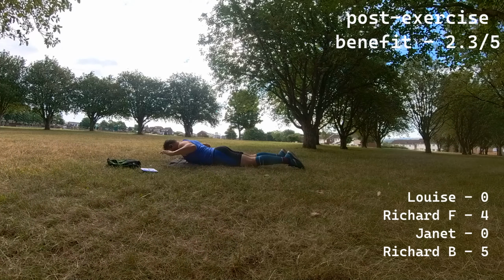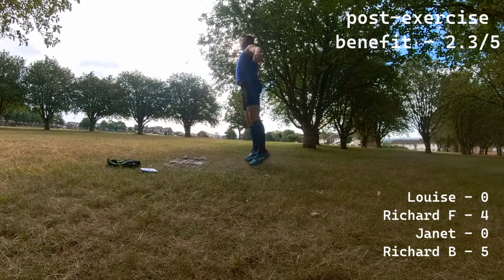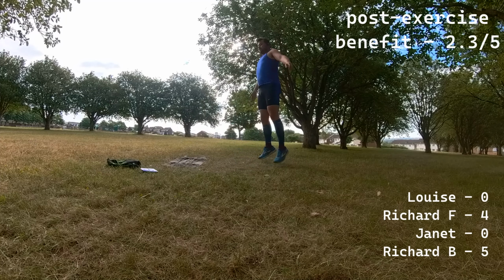So I asked my testers, firstly, did they manage to keep these socks on afterwards? It was something I did say to them in their introduction sheet that they should look to try and do. So I asked them, had they kept them on after their exercise? And then secondly, if they did, did they feel any benefit for having done so?